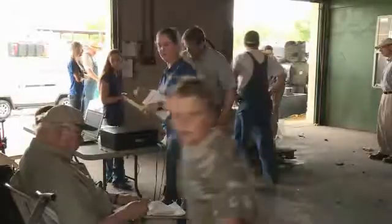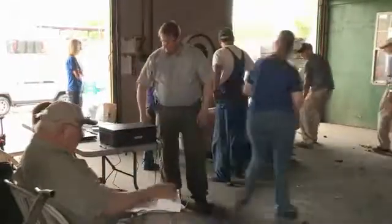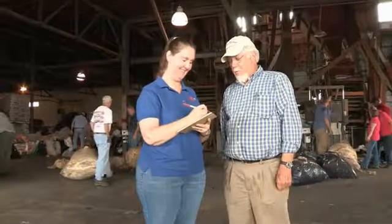We've got about 60 head. We've got purebred Suffolk, purebred Dorset, and some commercial sheep. And we try to bring our wool down here every year for the wool pool. It's a lot of hard work and back-breaking work, but they got to be sheared, so you got to do it one way or another.